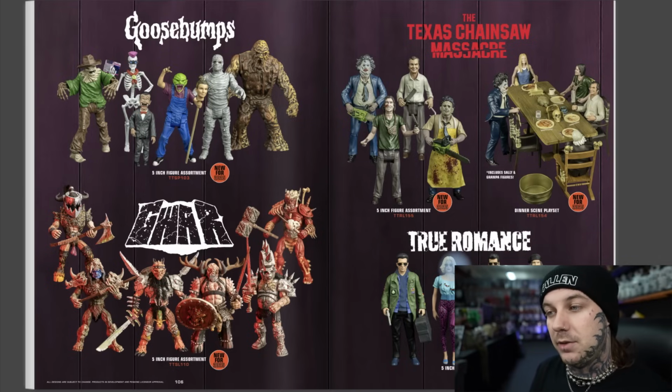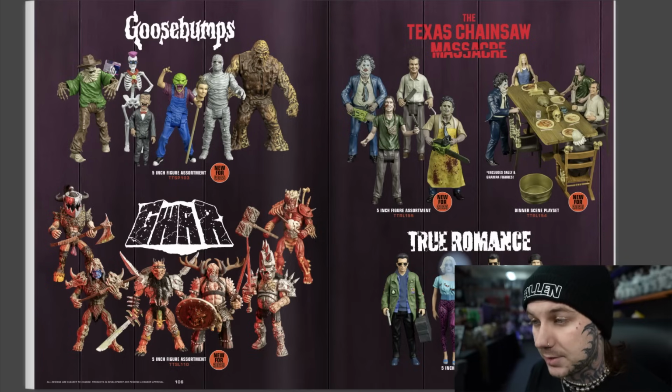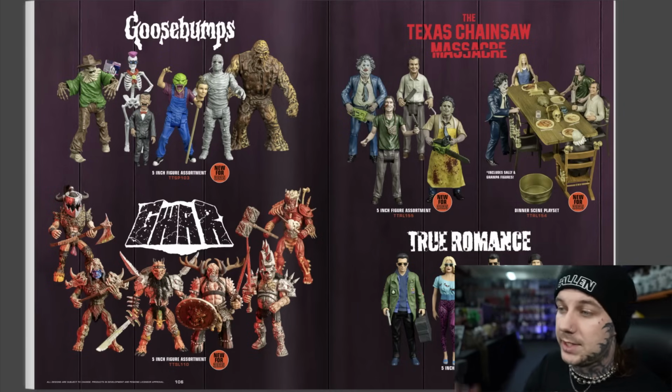And we have seen the boxes. So we've seen the packaging now, and the packaging looks absolutely awesome. Trick or Treat Studios just did the damn thing. They did it right with these figures, and I can't wait for those to come out. Same thing with the Texas Chainsaw Massacre ones.